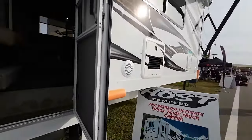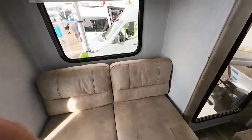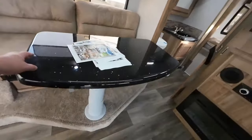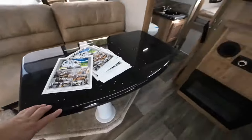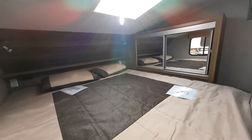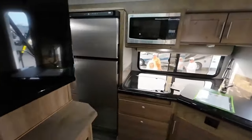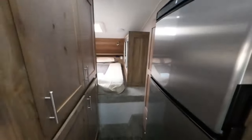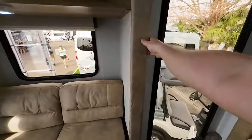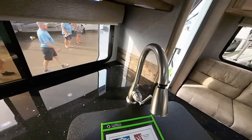See, look at the size of that window. Seating, this is on a slide. Host. Got the kitchen. Same floor plan, really. No closet again. I was talking to him, he said they make some that have a wardrobe closet in them. Most of them don't. Huh. I like the floor plan of these. This is on a slide too, isn't it? Lots of counter space in the back there. Somewhere for Keikos to lay down, you know?